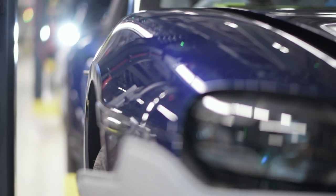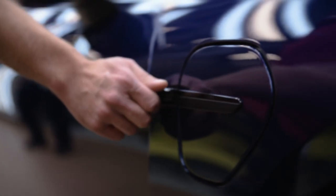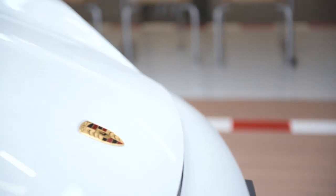It was a huge challenge, and we only succeeded so well because all the gears meshed perfectly. And now we can look back and say, we did it. The factory exists. We're producing the Taycan here in the factory, and we can all be extremely proud.